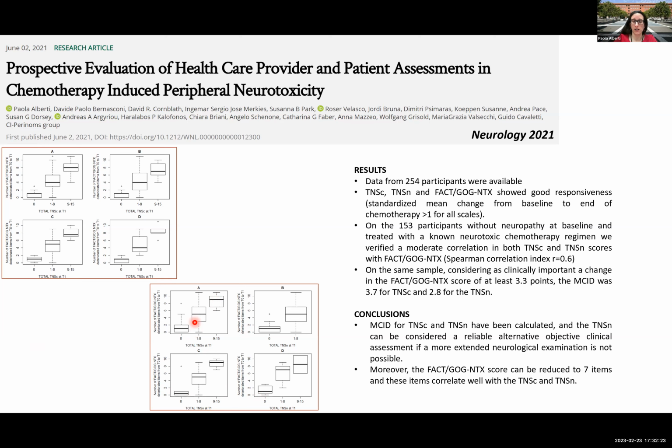Moreover, we demonstrated in a longitudinal monitoring that we have some relevant indicators. We calculated the number, which is called the minimally clinically important difference. So I know that if a patient starts with this number and then the score increases by a couple of points, this is clinically relevant. My patient is having a real, true neuropathy worsening.